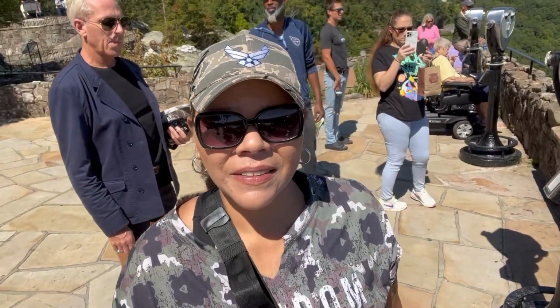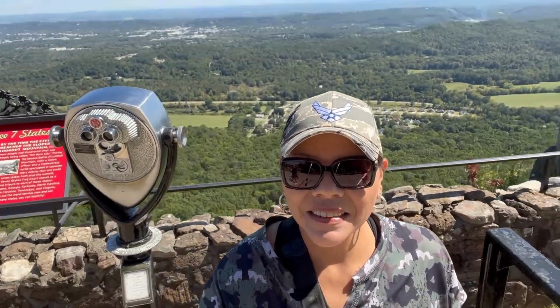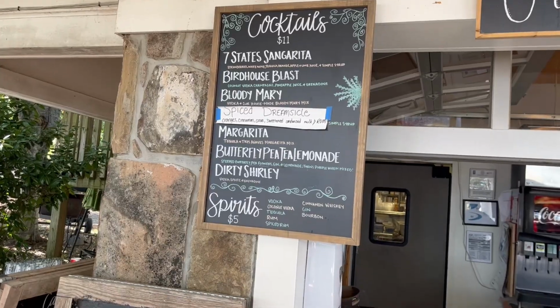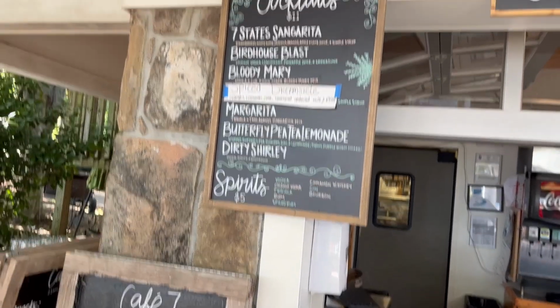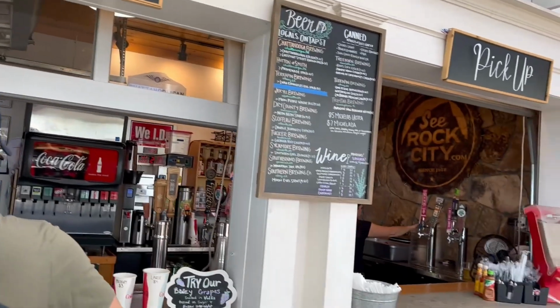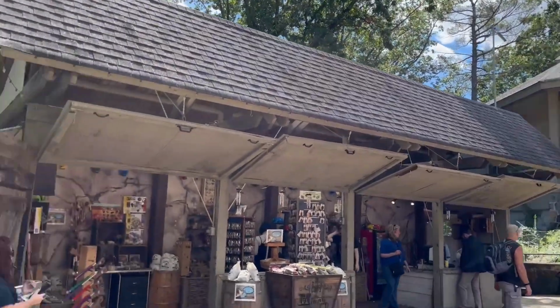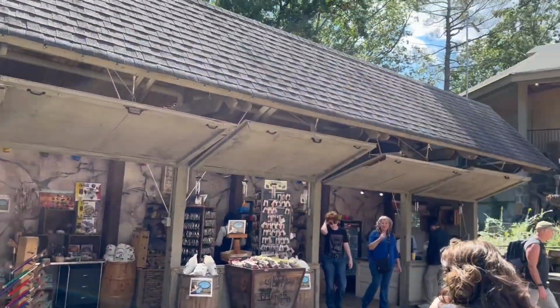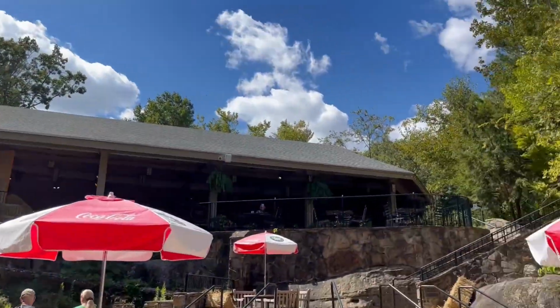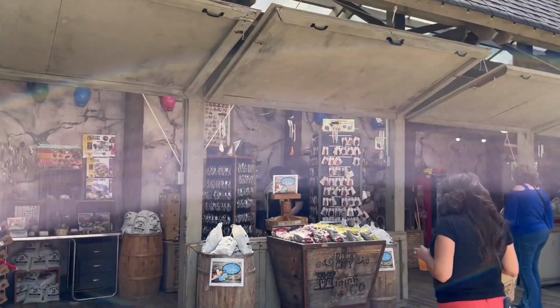Really cool, though, once you get up to the top, there's a restaurant, a lot of gift shops, alcohol. You can get alcohol up there. So like Coco said, there was a restaurant, a place where you can get soda, a gift shop, etc. They actually served alcohol up there. So I had a sour beer. It was called Neon Sour, and that was the most refreshing drink after hiking all the way up there.